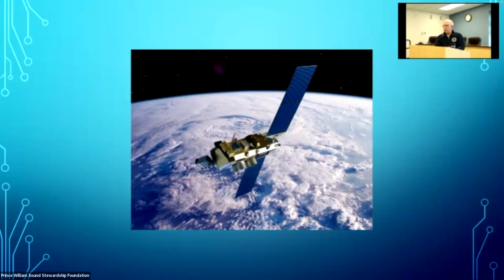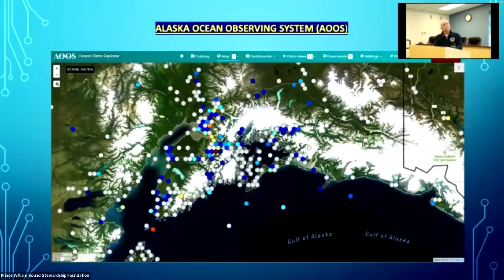Two types of satellites. We have a polar orbiting satellite that's about 550 miles above the Earth, and the geostationary satellite. We have two in the US. They're close to 23,000 miles above the Earth.